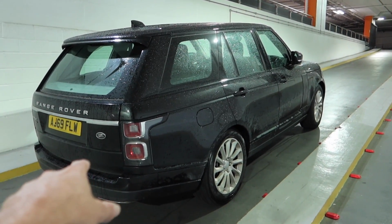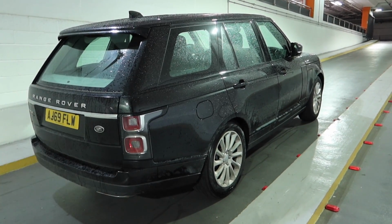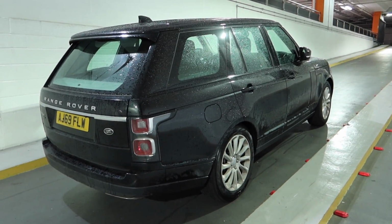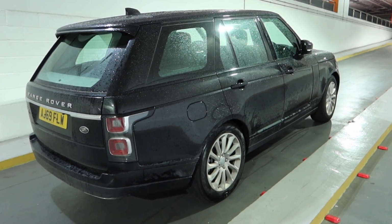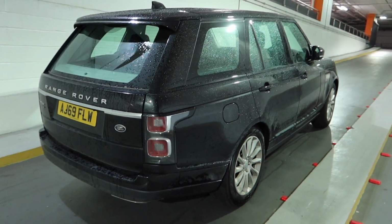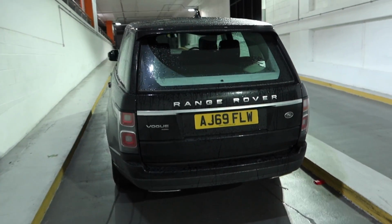It still does the Jag Land Rover thing where you'll hear the parking sensors go blip blip on the motorway, on A roads and B roads, just whilst you're driving along for no reason, but they all seem to do that, having been in a few Jags recently. But that's literally it. My private plate's not on there. It's not really a business car, it's a personal car.